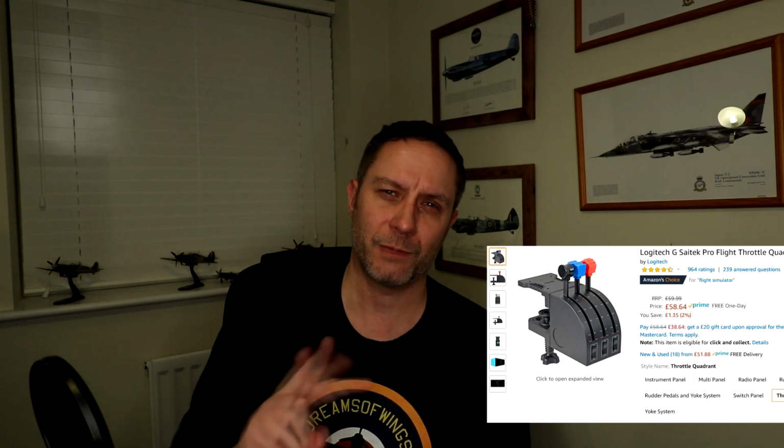Throttle quadrants. Some yokes come with throttle quadrants already on them. I use the Saitek Logitech throttle quadrants. I've got 2, so I can do multi-engine. Again, it totally revolutionizes what you're doing, because then you've got throttle, you've got prop, you've got mixture, and again, it's making it more realistic. And it's got some extra buttons on there which always make it easier, so that you've got more control over it, and you can assign different functions to it. So that really is the next thing.